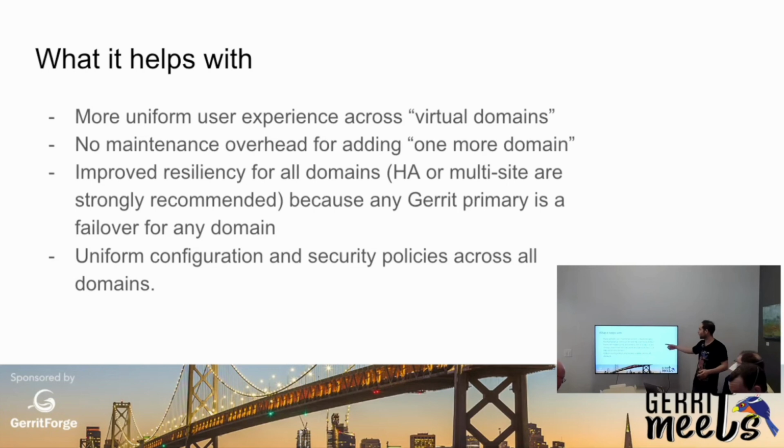And now what I really like is the improved resiliency for all domains. Someone could think that because I'm sharing the load from 40 different sites onto the same cluster, maybe I'm going to have worse performance or anything. But it's not true if you've got a resilient cluster with HA or multi-site setups, because you can scale the hardware. You can still have the same hardware if you want, but it's only the one cluster to look after. And if any of the nodes goes down, the client doesn't really matter because the other nodes can serve the same host names.